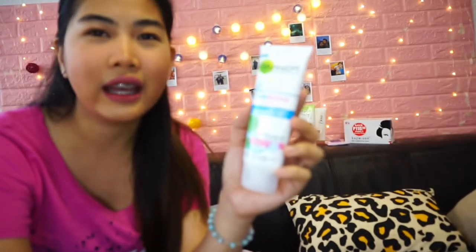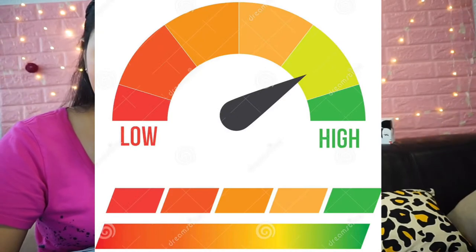Meron akong bago na discover. This is from Garnier. Pure Active Sensitive. It's an anti-acne cleansing gel. First time kong gumamit ng gel and hindi ko din siya masyadong nagagamit. But then, because I'm using Pond's every day. Pero siguro ito, kapag sobrang breakout ako, ito ang ginagamit ko. Before and after red days, ito din ang ginagamit ko. But for normal days, I'm using these Pond's. So, kung medyo grabe yung problema mo with acne, siguro I will recommend this.